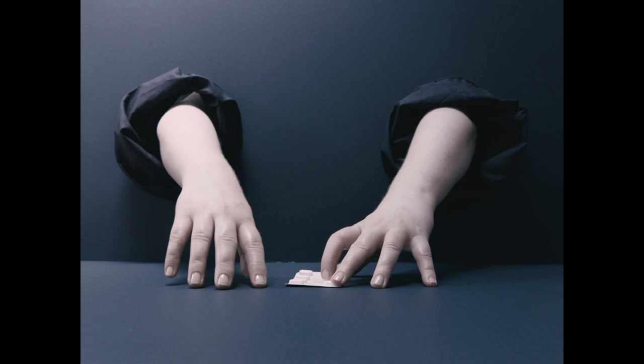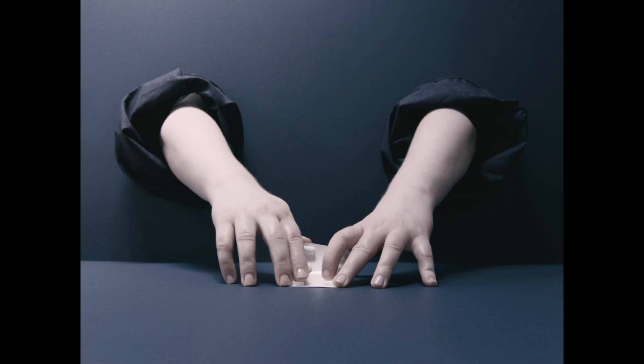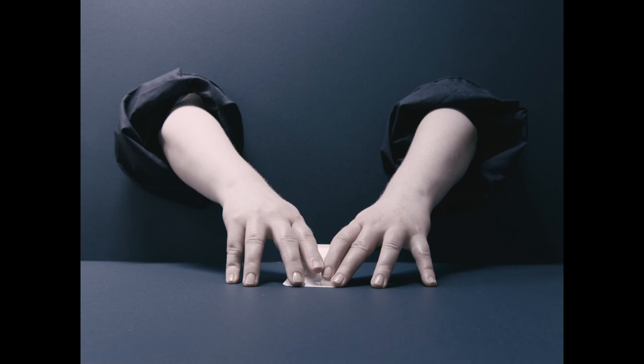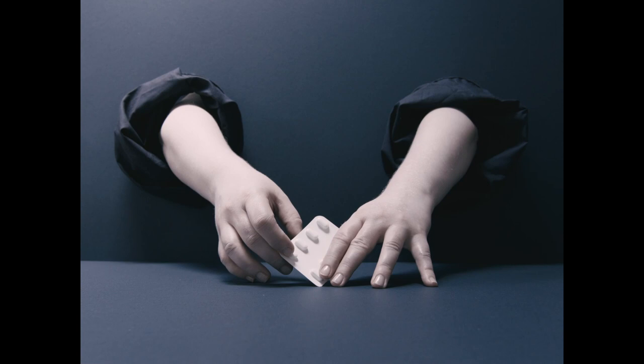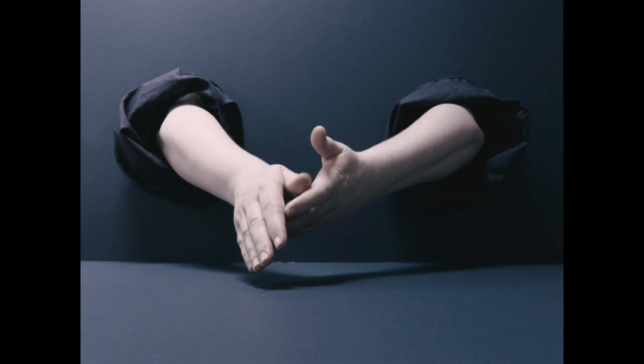Yeah, there's something here, quite small, like the size of my palm, or maybe even smaller. Hard but bendy, and brittle, or very flat.